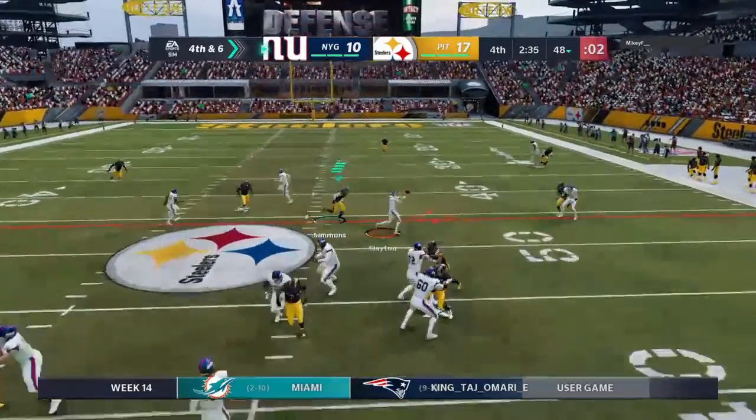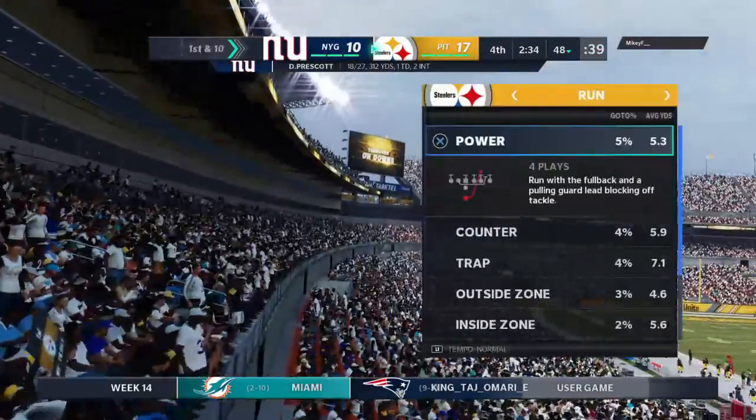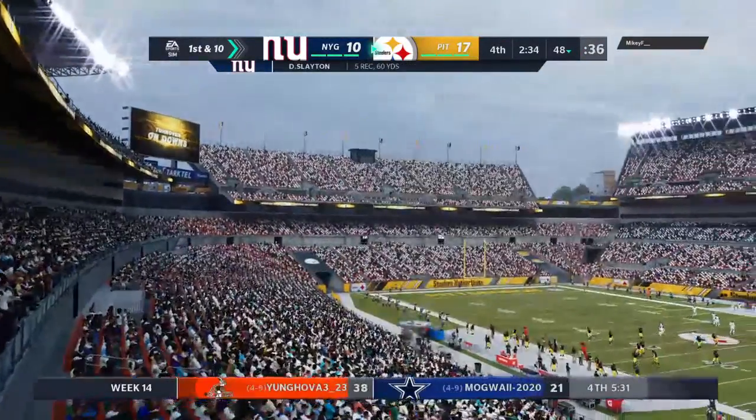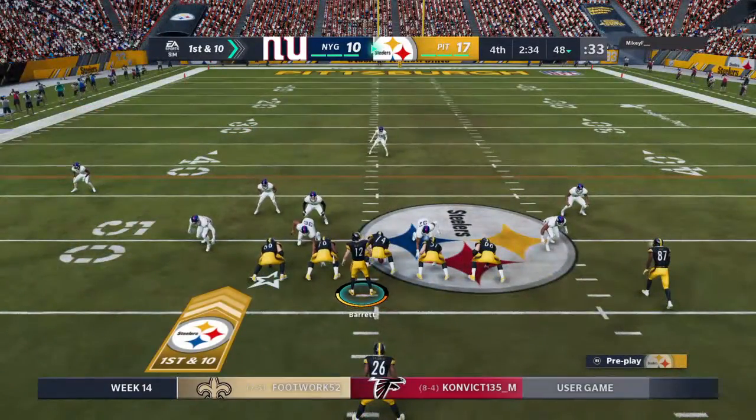Desperation time. Prescott on 4th. And a quick throw here that's complete. And unable to break away. They stop him a few yards shy. The Giants go on 4th, but come up empty. And it'll be a turnover on downs.